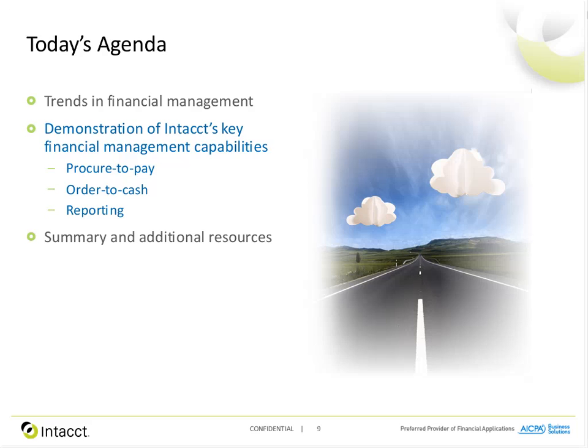Now, for today's presentation, what I'm going to focus on, as Key mentioned, is three distinct areas. I'm going to get outside of the box a little bit and introduce you to Intacct if this is your first time. So I'll cover a little bit of navigation and the lay of the land, if you will. But again, focusing on three areas: procure to pay, order to cash, and reporting. These are three areas that, in my experience, every company, no matter what kind of company you are, needs to have these business processes functioning in their organization.